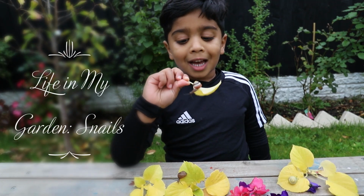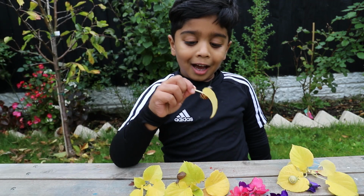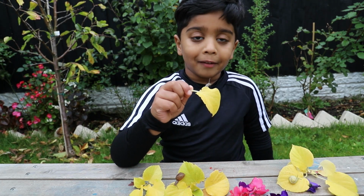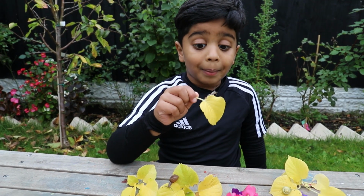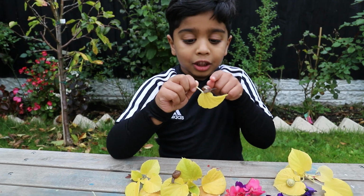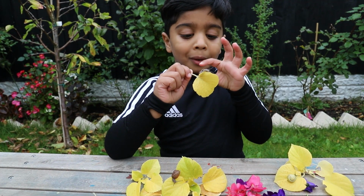So do you know this animal that's just on this leaf? Correct, it's a snail. And snails are super duper shy because they have very bad eyesight. And the bad eyesight makes them easily scared. And the shell, when they feel like they're in danger, they just go inside it.